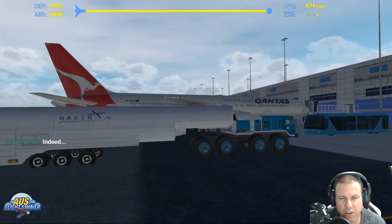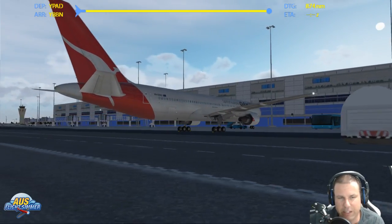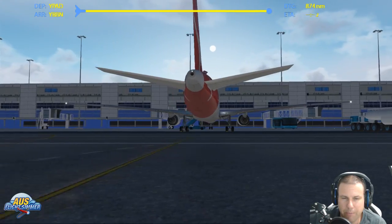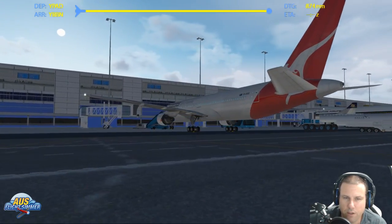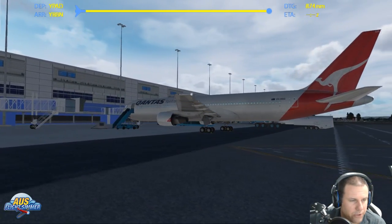I never got to fly in one of these in Australia, which was really disappointing. I did, in fact, fly on a 767 in America a few years back. I think it was a flight from Orlando to Atlanta or something like that. So that was pretty cool.